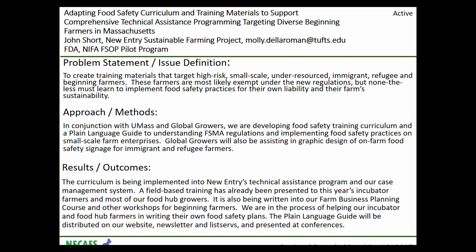So we work primarily with small farmers and beginning farmers that are just at the very start of their farming journey, to get them to a point where they're able to get their business established without having to buy a huge amount of land or lease a huge amount of land initially. So we provide a pretty cheap way of getting some land as an incubator. But one thing that we're doing with that is training for food safety.